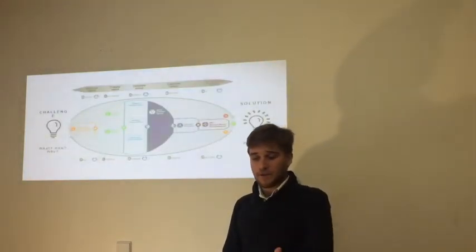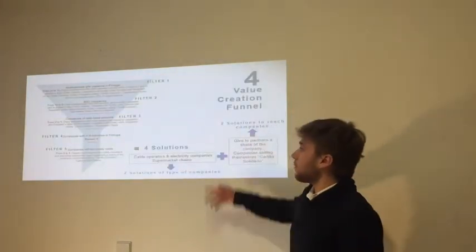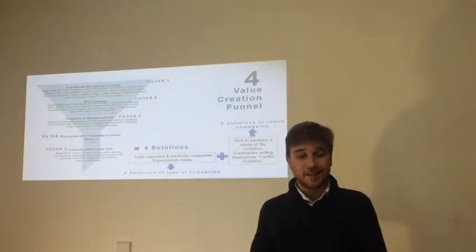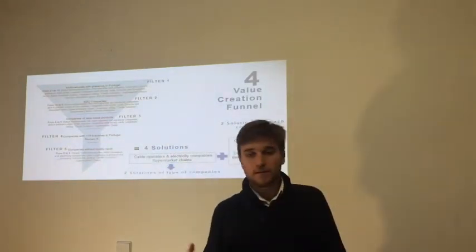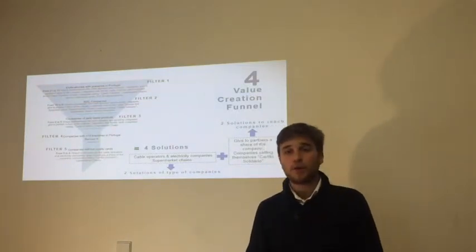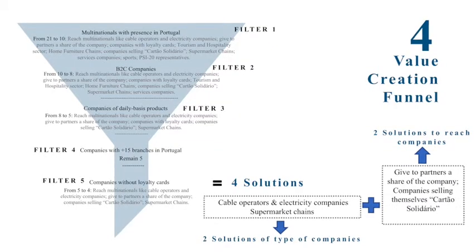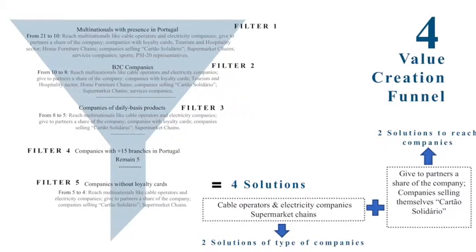This is our phase where we are. So we apply our filter, our funnel. We apply the first four filters, the must-have filters, and we reach five final filters. Then we apply a fifth filter on the group of the good-to-have filters, and we reach four high-value solutions. And these solutions can be divided in two steps.